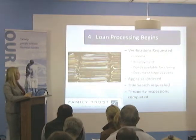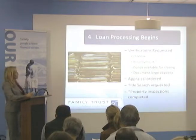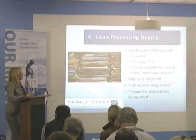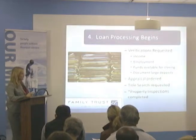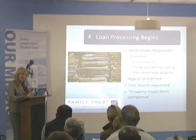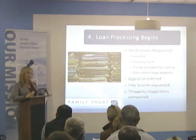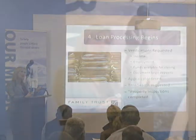So we'll be calling personnel to verify your income and your employment, how long you've been there. You said you were there for 2 years. Have you been there for 2 years? If you haven't, we're going to be looking at your previous employment. Usually we need to have a 2-year history of employment. So if you've only been somewhere for a year, that's okay.